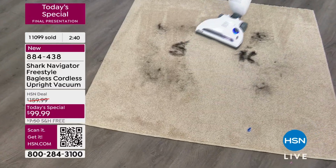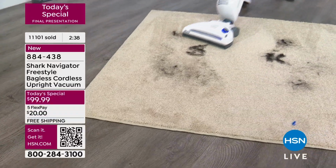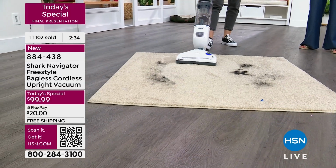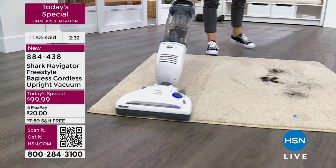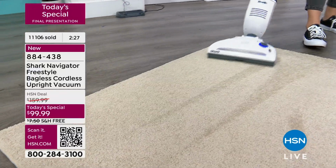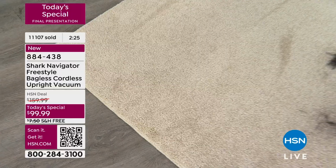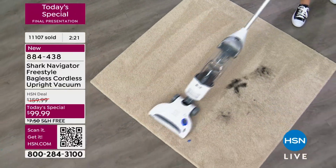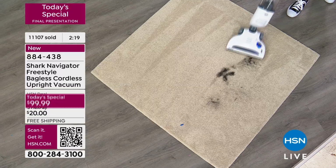This is a 7.5 pound vacuum that packs a punch. And this is why over 11,000 of them have sold just as our Today's Special, which is so exciting because that's amazing. We've never brought this before. It's been around. This is one of Shark's top sellers, with almost a decade of experience and reputation and reviews to prove how well loved it is.